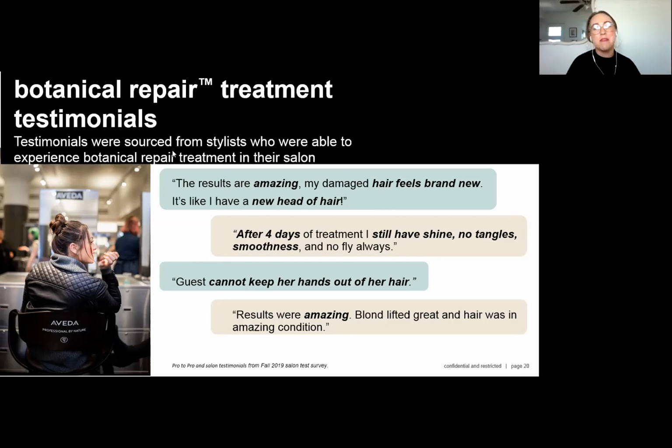It's going to be called Botanical Repair. It's in a green bottle. It's amazing. So they're super excited. Everyone that I've used it on is super excited to be able to get their hands on this. And I was like, no, you can't use my discount. You have to go to your Veda salon to get it.